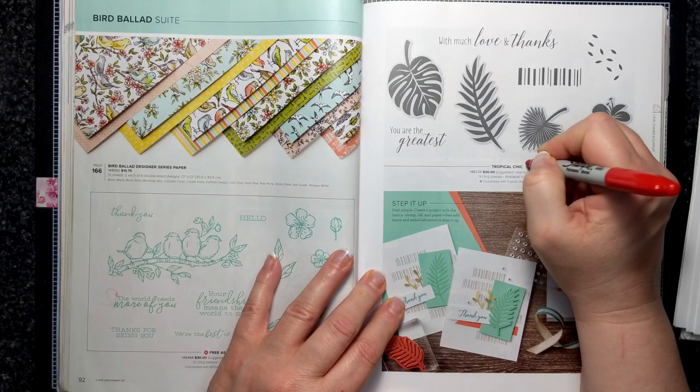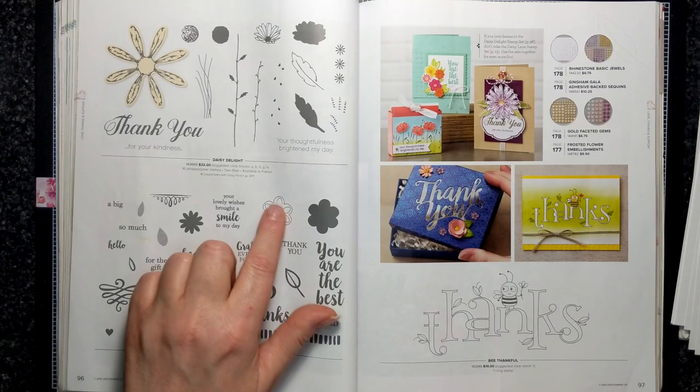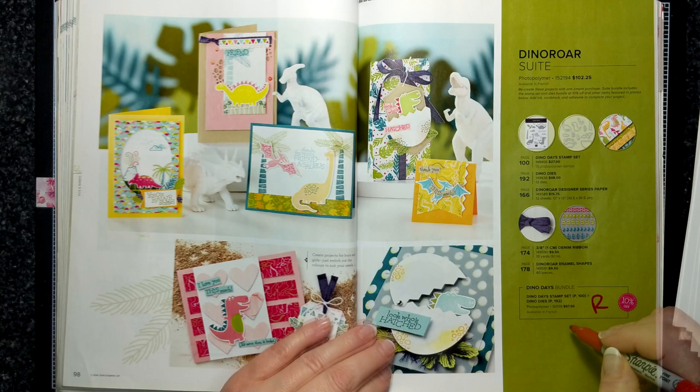Tropical Chic, retiring, and the French version. The Darling Label punch box that is retiring, and the French version as well. The Daisy Delight on page 96, retiring. The Be a Big Thank You, retiring. Be Thankful, retiring. The Dinosaur Bundle, retiring, and the French version, and also the Suite.